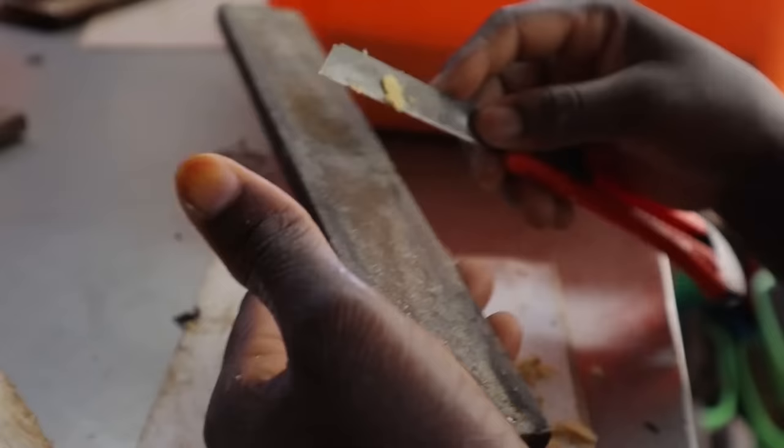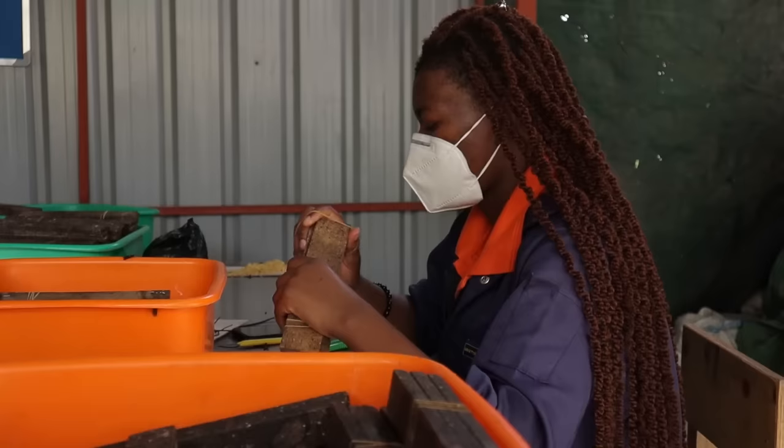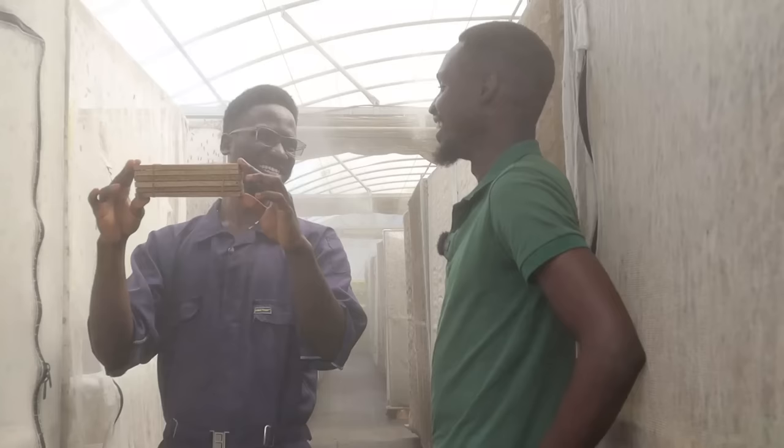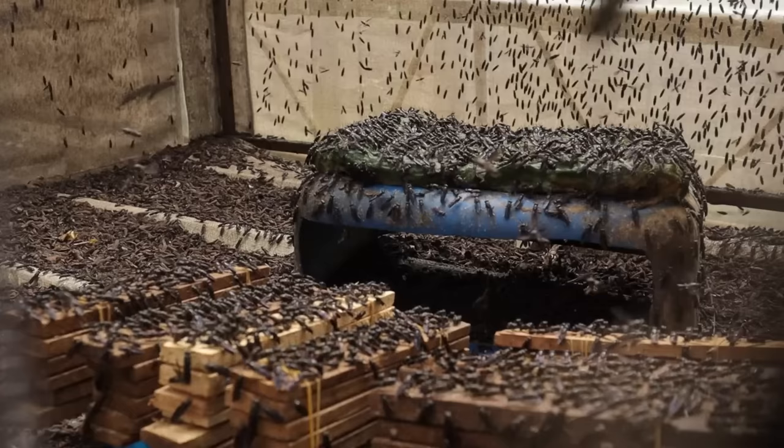You can see that it is just a pin that is separating each block of wood. It is called an eggy, simply because it holds eggs. That would be what an egg-laying box would be for me as a chicken farmer. Exactly. So now we put this onto a dish containing attractant substrate.